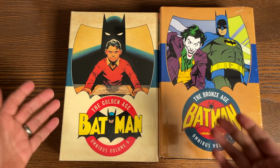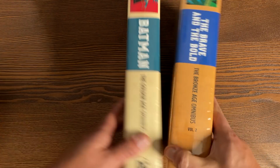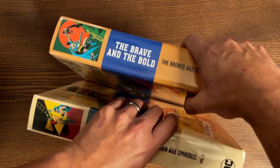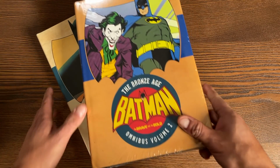One of our Patreons decided to send us these nice gifts here. And this is Batman, the Golden Age Omnibus Volume 6. These are brand new. And the Brave and the Bold Bronze Age Omnibus Volume 2. Now, he did not want to be named, so I respect that. But thank you so much. He said I could do whatever I want with these.